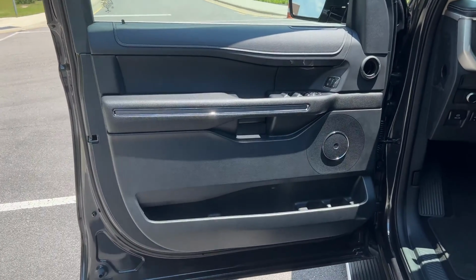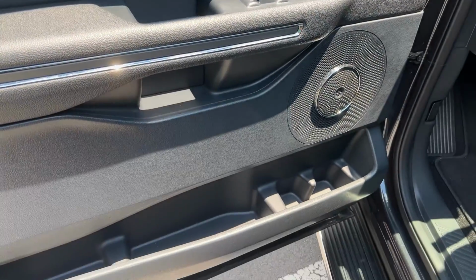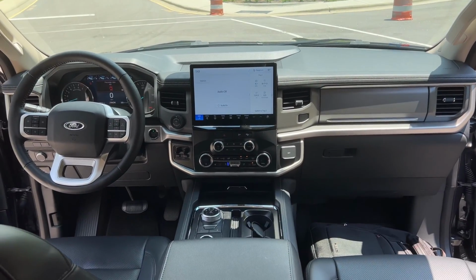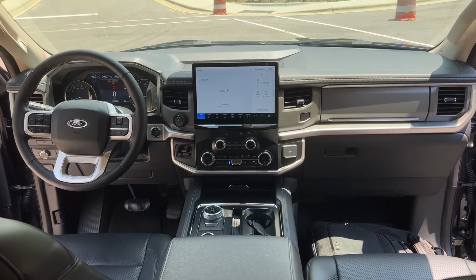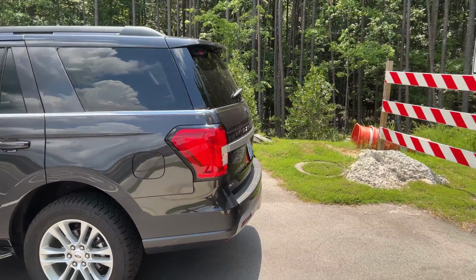So the reason why I recommend this XLT is because we have here the high package. I don't even know what it's called, but it's like the 302A high package. Whatever the hell it's called. This thing's got it, and that's definitely worth getting because it certainly gives you some niceties like a wireless charger, heated steering wheel, a couple of other things, which I'll discuss in more detail during the interior segment. And 4x4 is a must. That's another thing that you absolutely have to get with the Ford Expeditions, in my personal opinion.